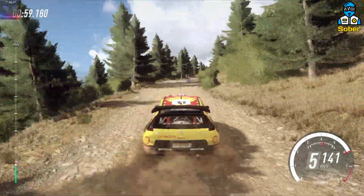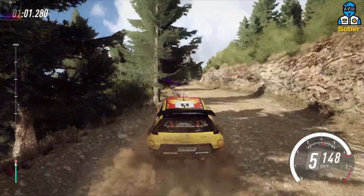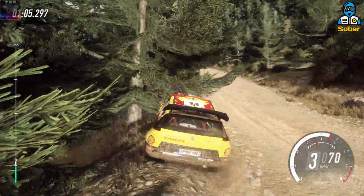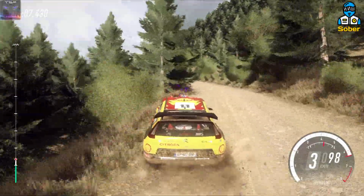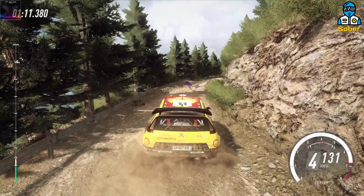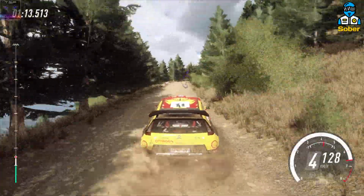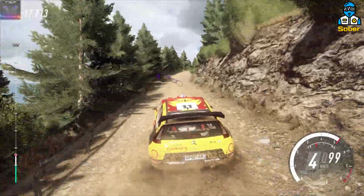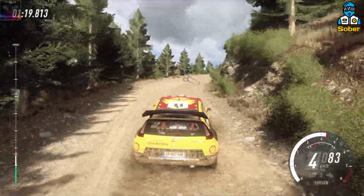Open. 30. Narrow. Keep right of crest. Opens. 30. 6 right. Hit the 4 left long. 60. 4 right long. Tightens 2. Opens. 100.